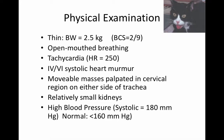In this cat, the physical exam showed it was thin, body condition score 2 out of 9, had open mouth breathing as shown here, tachycardia, a 4 out of 6 systolic heart murmur, and you can palpate movable masses in the cervical region on either side of the trachea. Relatively small kidneys, that could be an old cat thing. And it had systolic hypertension, so high blood pressure.